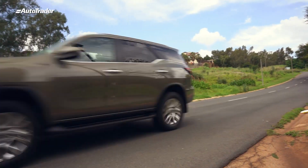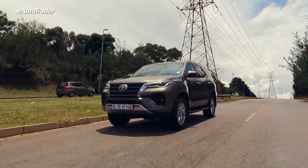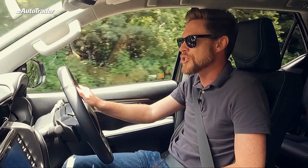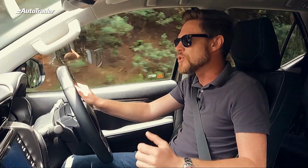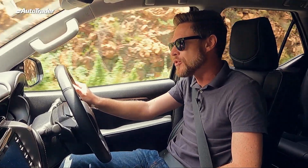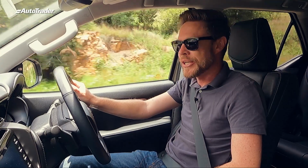This turbo diesel engine is going to produce 20 kilowatts and 50 newton meters more than its predecessor, giving it a total output of 150 kilowatts and 500 newton meters. Toyota says that this is good for a combined fuel consumption of 7.9 litres per 100. But sadly in the real world that's going to be, well, high nines.